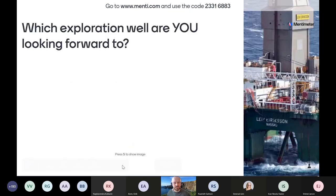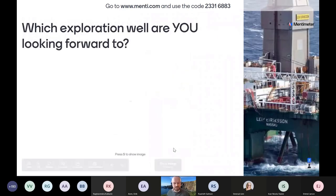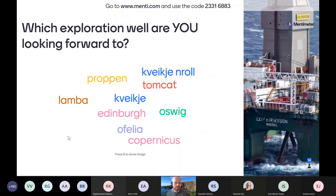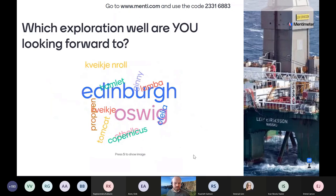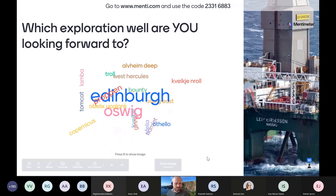And the last question is just, which exploration well are you looking forward to? It doesn't need to be these exploration wells I just presented here. It could be other exploration wells that weren't included. So write if it's possible. Proppen, Osvig. There are a lot of new wells coming that we didn't present now, so that's interesting.